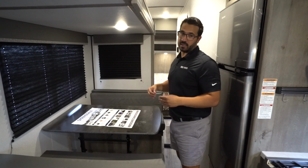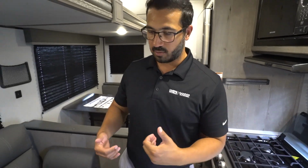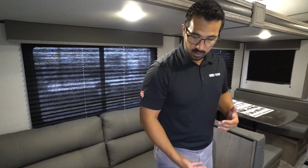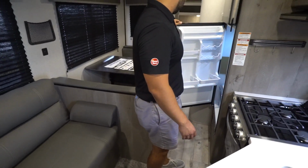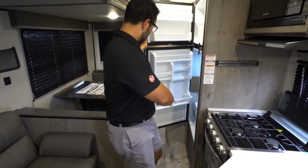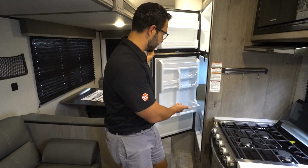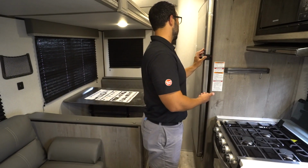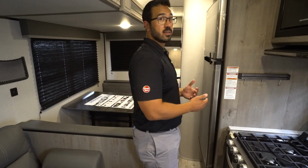But as for space, as you can see, I have no problem from the entrance getting around into the refrigerator space. I mean, you can see right here, just be able to step right around the countertop, undo my travel lock, and boom, I am open, right? It will hit the dinette cushion, but you still have plenty of access to the fridge there.